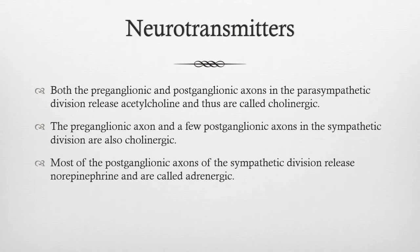So for the parasympathetic division, both the preganglionic and the postganglionic neurons are going to release acetylcholine. And so their neurotransmitter of choice is acetylcholine. And so these neurons are said to be cholinergic types of neurons.